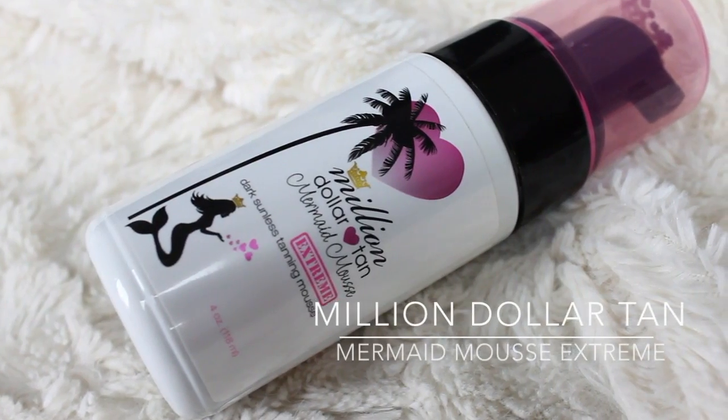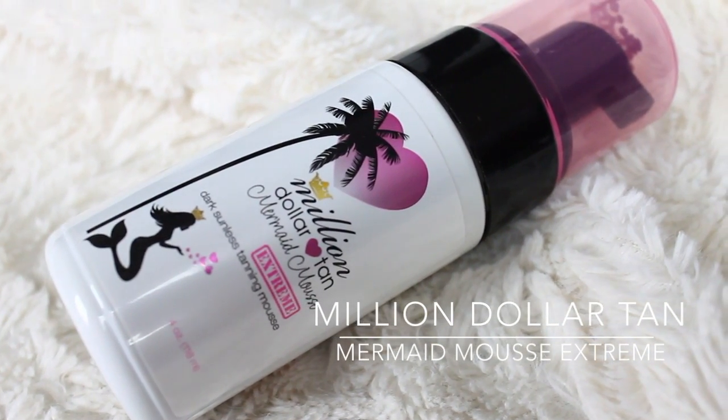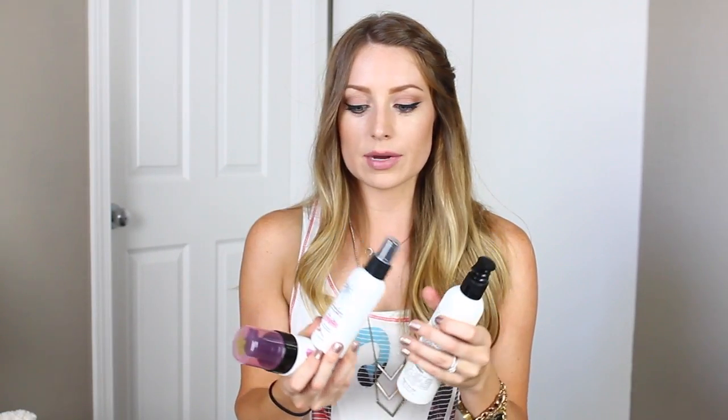I mentioned the $1 Million Tan in my tag video a while back, but I recently got the mousse, and I love this so much more. So this is the $1 Million Tan Mermaid Mousse, and it is a dark sunless tanning mousse. And all the $1 Million Tan products are paraben free. So I've tried every single type of tan they have. I've tried the lotion, the spray, and the mousse. So in order of what I like the best, it goes mousse, then spray, then lotion.